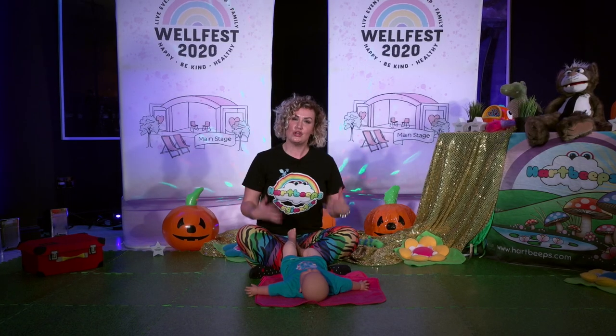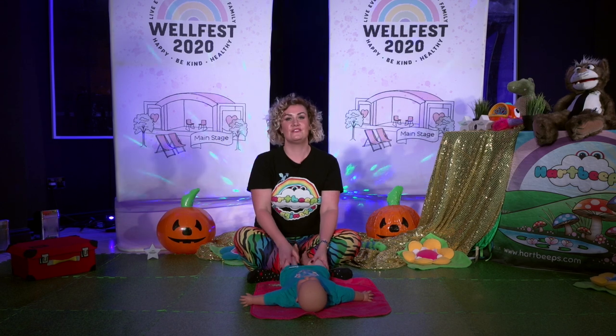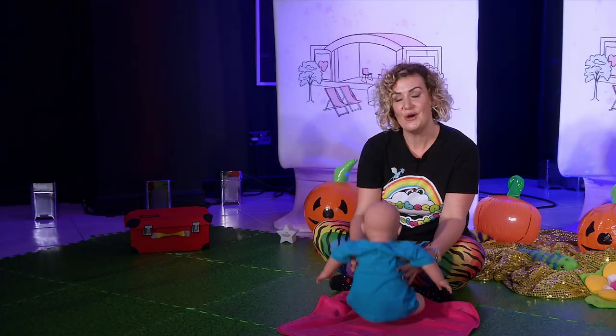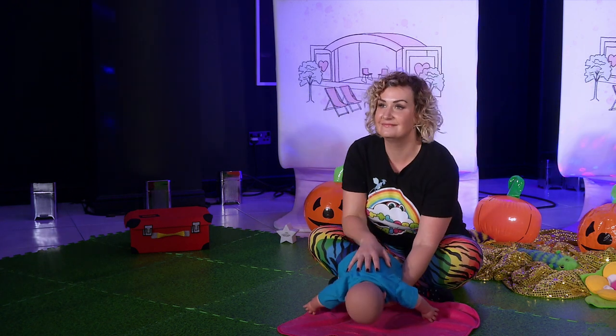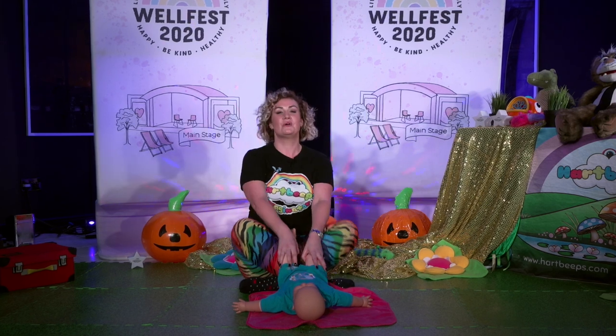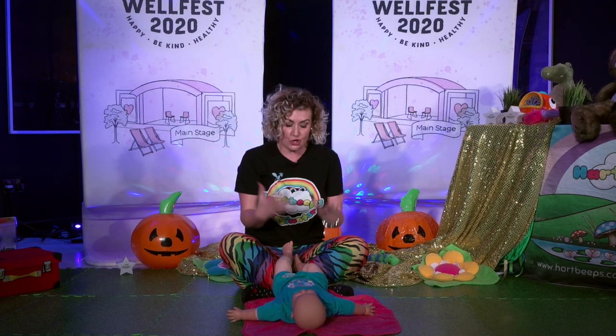So making sure you're sitting comfortably with baby, lie down in front of you if they will. If they want to sit, that is absolutely fine, or they can roll over onto their tummy, which is also fine. I know some babies prefer to be like that. We're going to start with you being very comfortable and relaxed, because if you're holding any tension, you're going to pass that tension onto baby. So nice and relaxed, and we're going to do some massage.